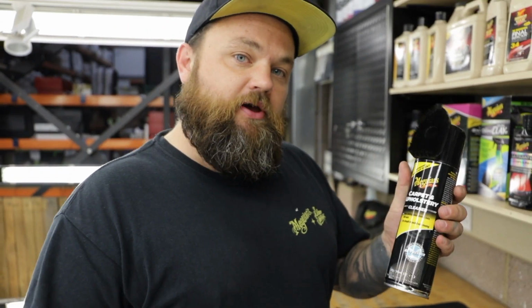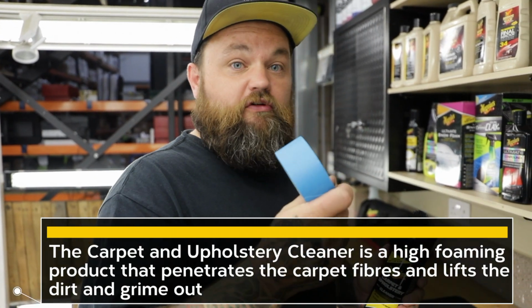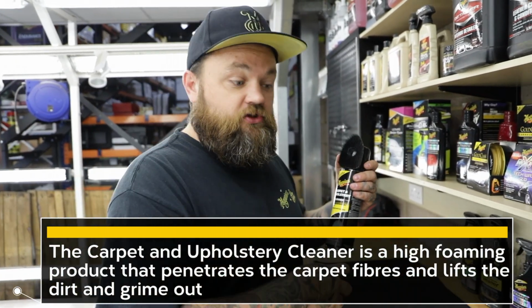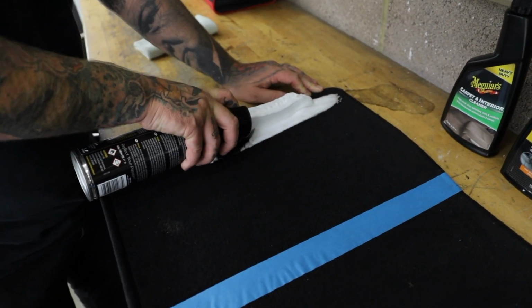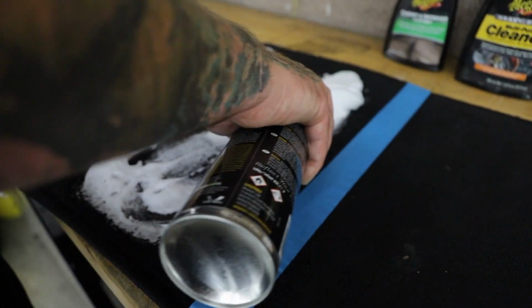I'm going to be using our carpet and upholstery aerosol product, which is a high foaming. It agitates the pile and lifts it. I'm actually going to do a 50-50 as well because they don't look too bad, but you can see the difference after we've cleaned them. Basically, the way that you apply the product is that you apply it to the carpet, you spread it evenly and then wait for 30 seconds. The foaming then gets into and penetrates the fibres, lifts the dirt out, and then if needs be you can agitate it with the brush.